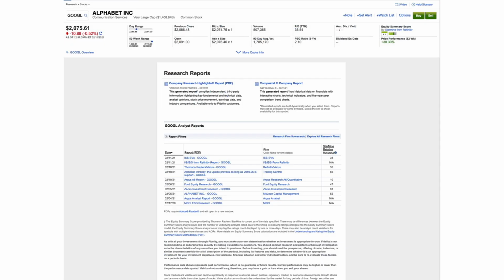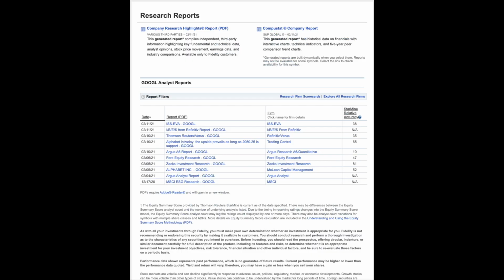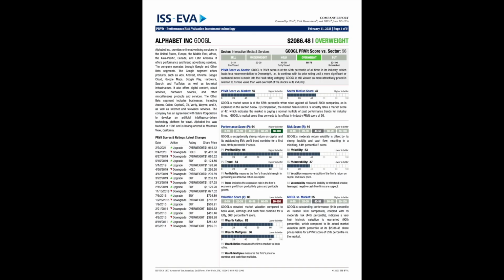A decent number of free research reports are available. And here's an example of one. I'll take a look at the ISS EVA report for Google. So here's an example of an investment report that ISS EVA has written up, which you don't have to use, but it's available to you, which is great. When we're looking at free research available, Fidelity really goes above and beyond. They give you a lot of information which can be very useful for investors.